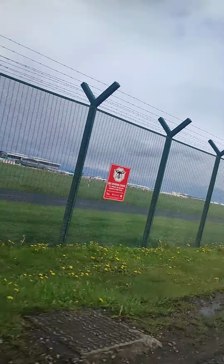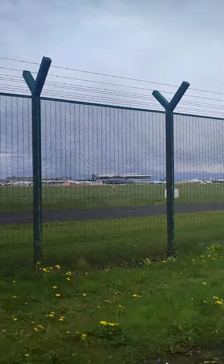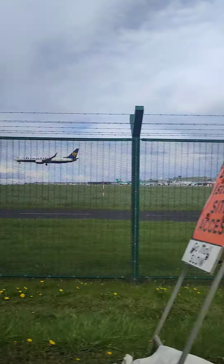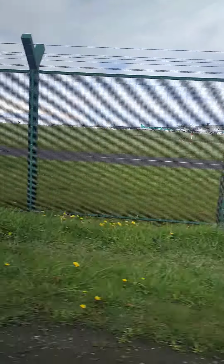There it is. Ryanair 737. See it? There's Ryanair 737. Yeah, there it is, touching down. Flaring. It's done a flare. Oh, I see smoke. Anyways, guys, and there's some Boeing 330s. And a lot of A320s.